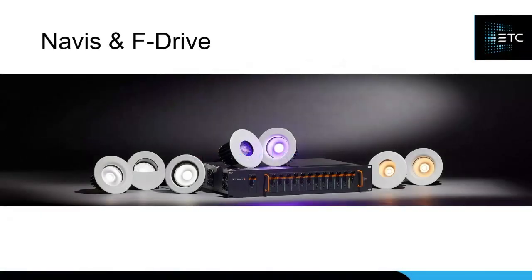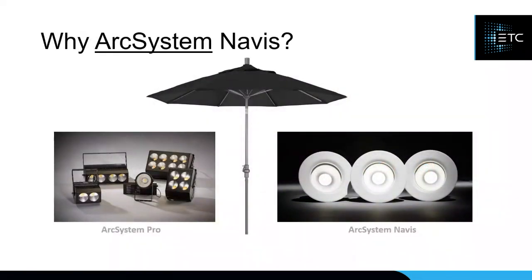And so we'll kick things off. We have an overview here of what Navis and F-Drive is. And these are, as I mentioned, two brand new product lines. So beginning with Navis, Navis falls under the ArcSystem banner. And ArcSystem, you may recall, has been a brand which has been in existence with ETC for a few years now. Originally it was part of a product line from a company, GDS, in the UK, and through 2014 through about 2019, ETC were manufacturing ArcSystem product in the US, and in the middle of 2019 we acquired the ArcSystem family of products from GDS, so it became an outright ETC product.